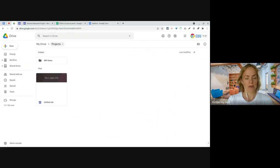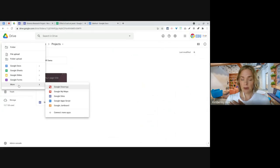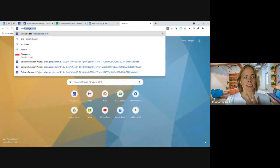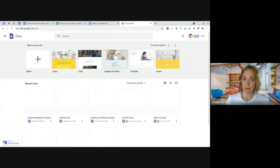You go to Drive, go new doc, new sites, etc., or you can use the quick link of docs.new, which will create a new doc for you, sites.new, new site, etc. But if you actually go to sites.google.com or docs.google.com or slides.google.com, you actually get the landing page for that particular app. And what actually is available on that landing page are a whole lot of templates.